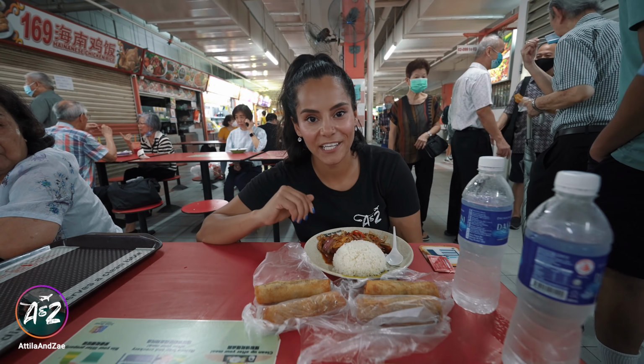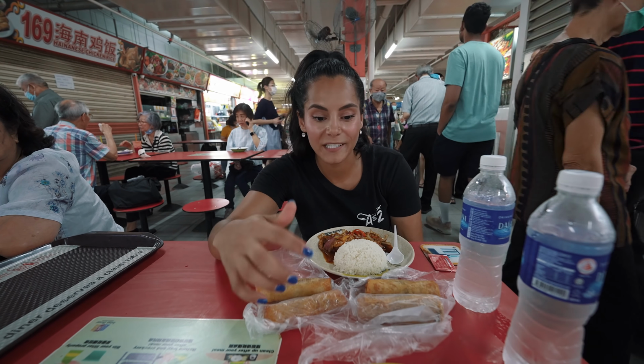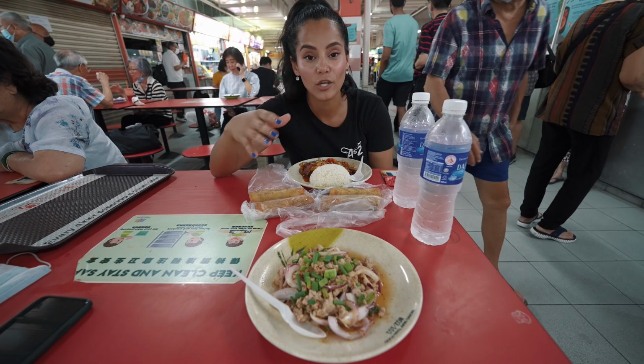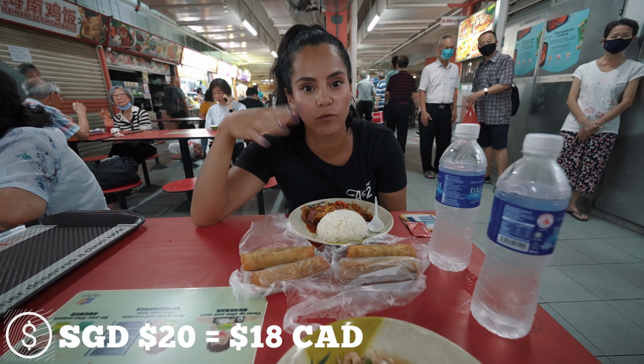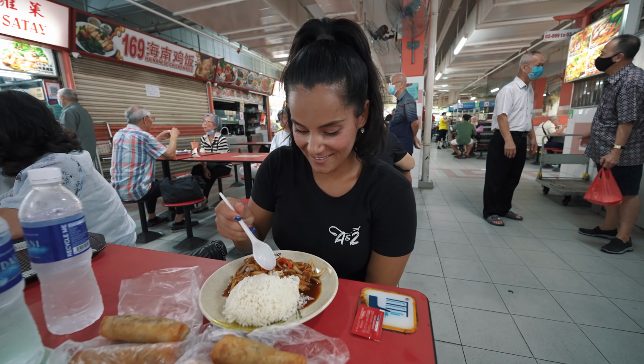I got the grilled chicken with onion and rice on the side. Attila got minced pork salad. We got 4 spring rolls and 2 water bottles, and the total for everything came to 20 Singapore dollars, which is just the price of 1 meal anywhere else. Let's give this food a taste and see how it actually is.